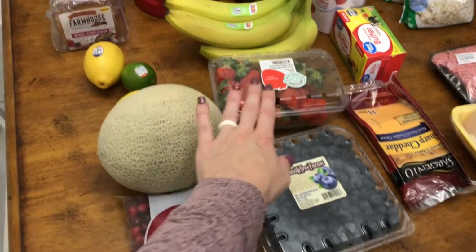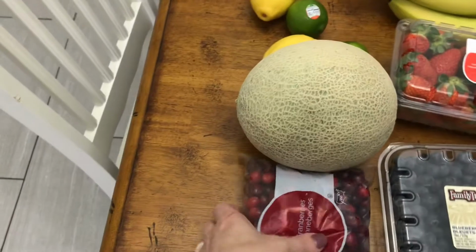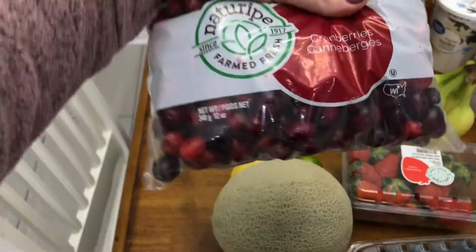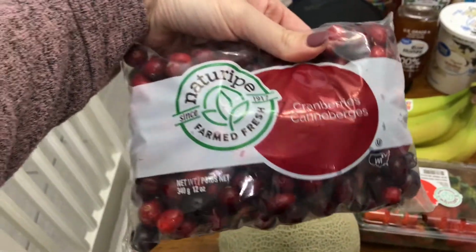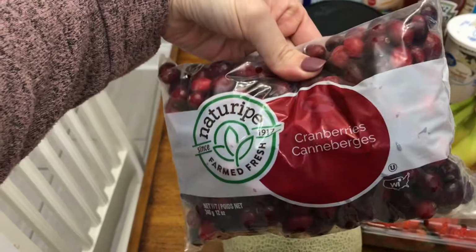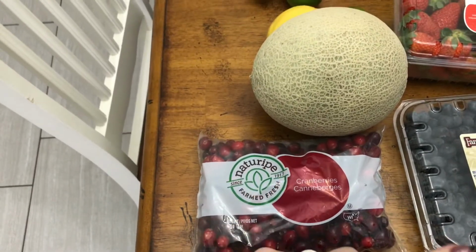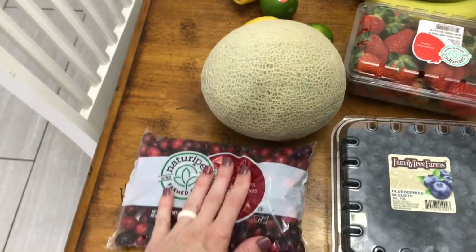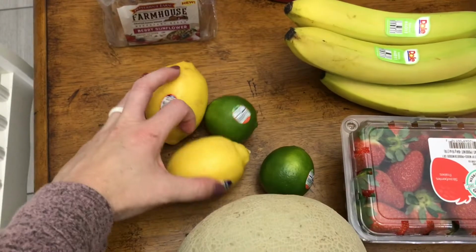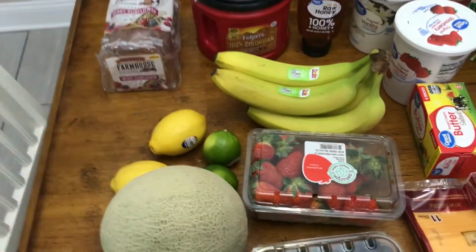but I did get lots of fresh fruit, of course, our usual blueberries, strawberries, cantaloupe, and bananas. And then I also got a thing of cranberries. I want to try to make a recipe with these. So, it's a cranberry apple bake. So I did get a thing of fresh cranberries to use up some of the apples and make a cranberry apple bake. So maybe I'll film that when I get ready to make it. And then I got two lemons and two limes just to have on hand for cooking. And I showed you guys the oranges and the apples already.